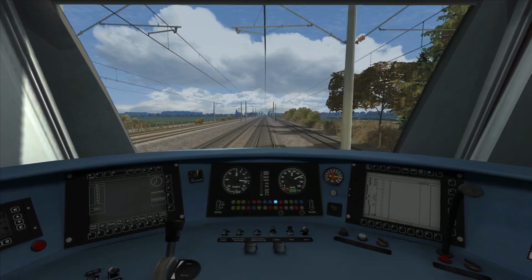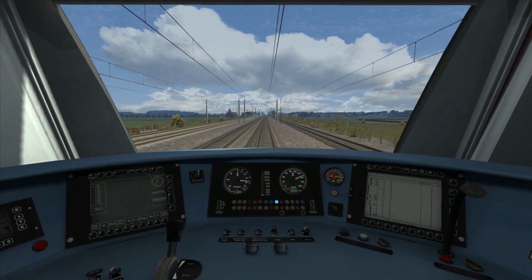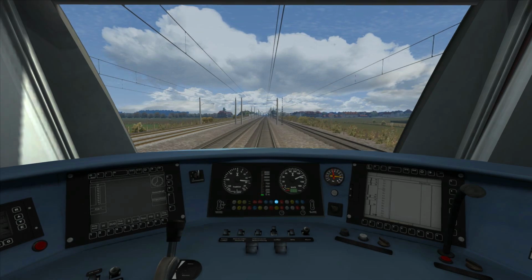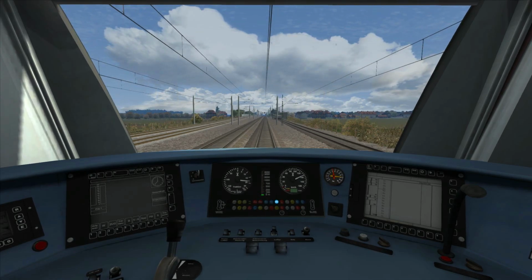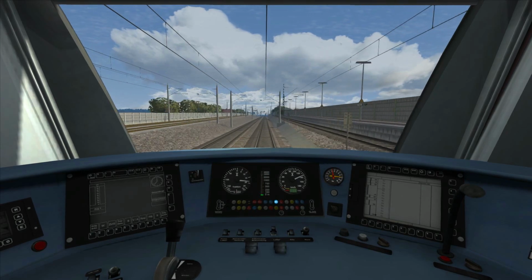I do think that will be an interesting route to cover though, starting with the flatter area around the plains towards Shelby, and then heading up towards the mountainous region. Doing it in a passenger train because the speed limits are higher and I generally prefer slightly faster routes.